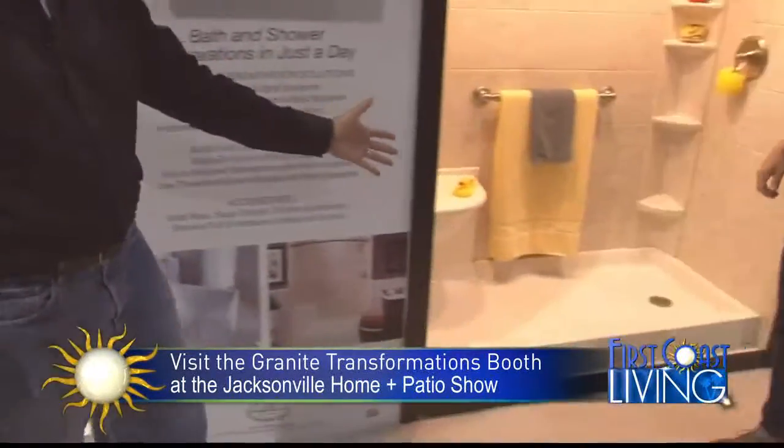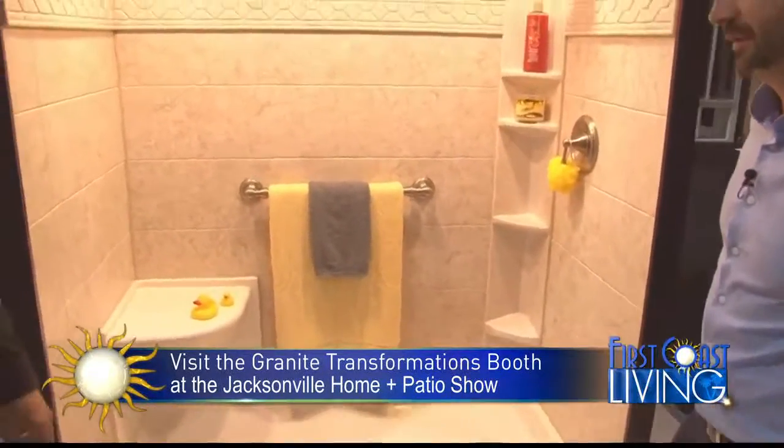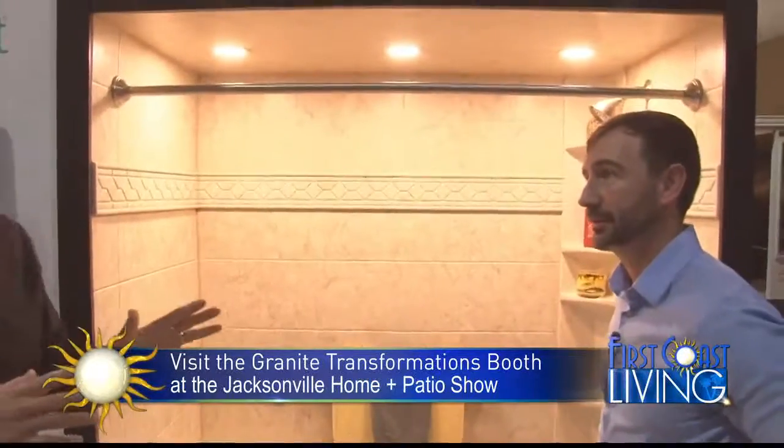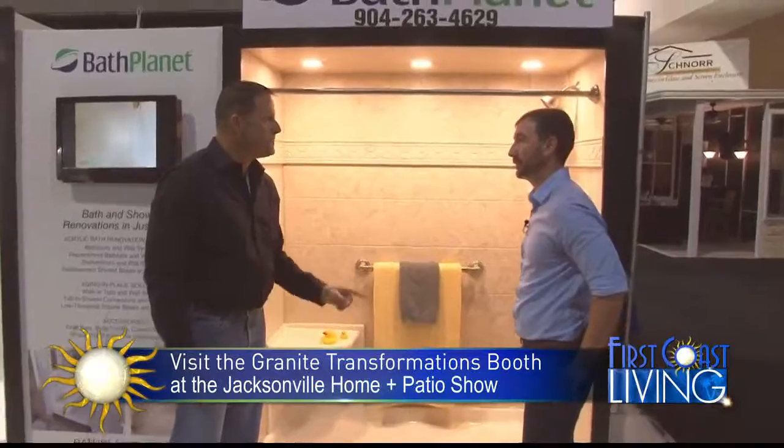Boom, another situation here. We can do a tub to shower conversion, insert a seat, all kinds of different accessories. And oh, by the way, our acrylic bath systems are the only bath systems in the country that can boast the Good Housekeeping money-back guarantee.